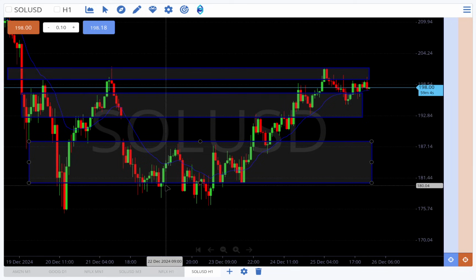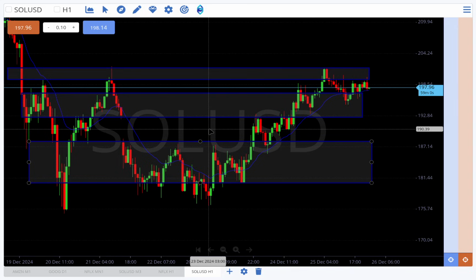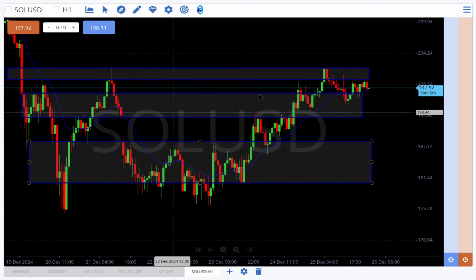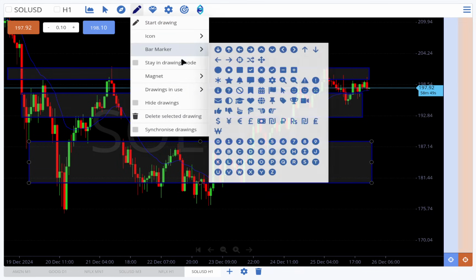Okay, so if you're the type of person to trade like this with support and resistance and stuff like that, you could use these simple rectangles just to find where price goes. You know what I mean? And this is not showing my trading strategy. This is just me showing you how to use this back office. Then you can go again to the drawing icons if you wanted to add other stuff.